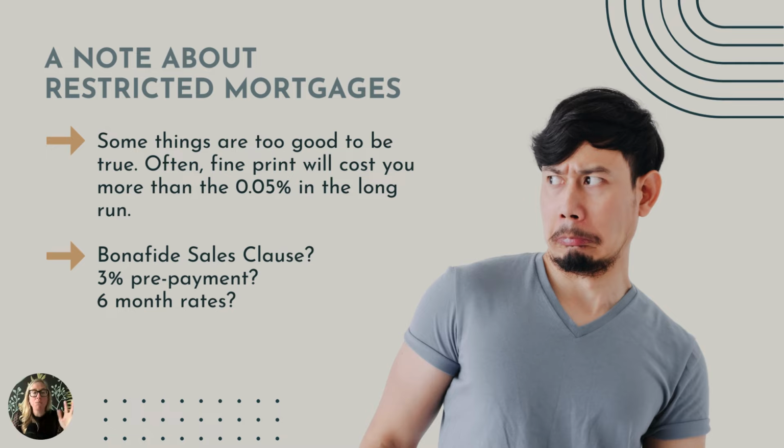So those are some things that we're seeing, some things that are hitting our desks. There's a lot of fine print out there. So if you are really, really rate sensitive and shopping around and you want to understand those mortgages, make sure to reach out to somebody and ask all the questions before you sign on the dotted line.